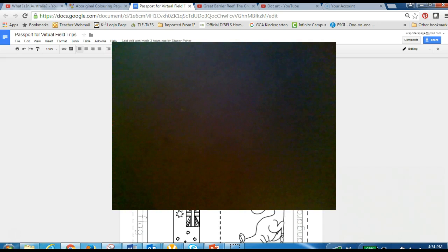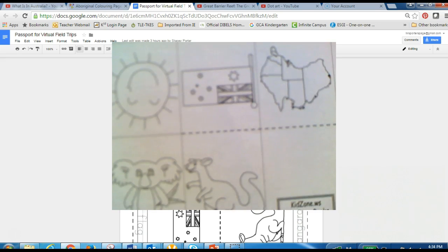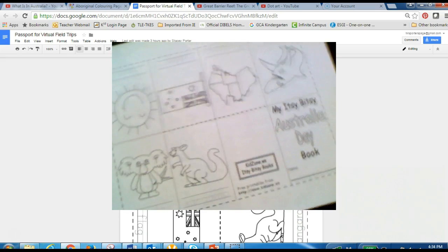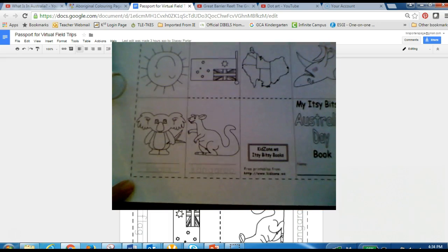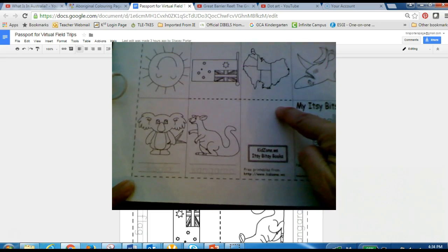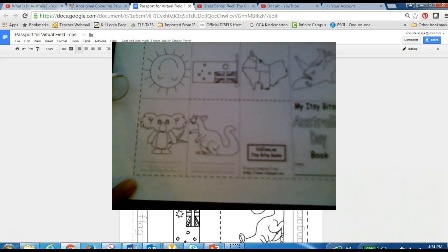I'm going to show you what we do with this book on the document camera. So the first thing that you notice about this book, let me get into focus here, is that it's one page and not a book yet. So we need to cut the lines on the outside, and then I'll show you how to cut this center line, not all the way across, and make it into a book. First, let's pause the video and cut the outside lines only.